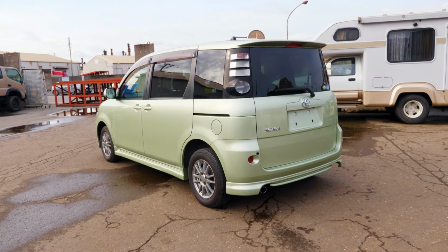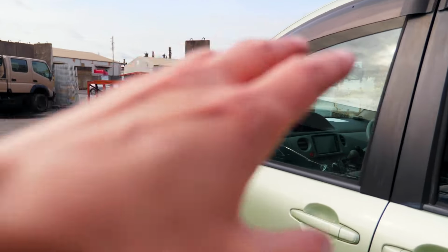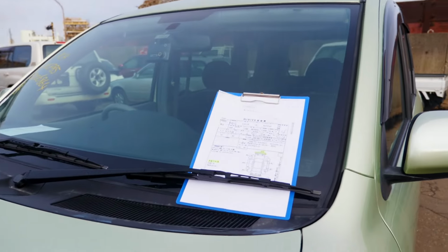It's very uniquely Japanese, and because this isn't available in Canada, nothing even remotely like this is available in Canada, it's really going to stand out as something unique and cool.